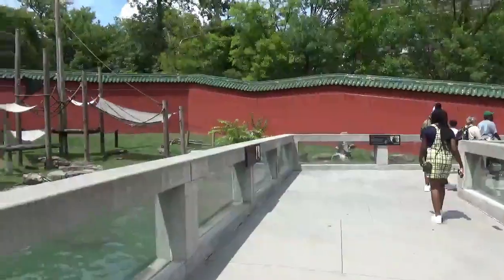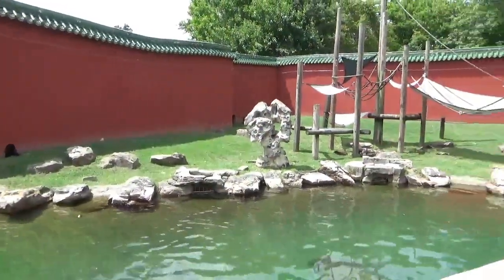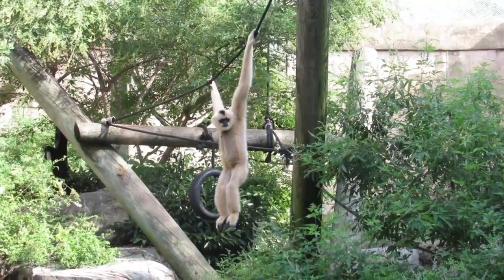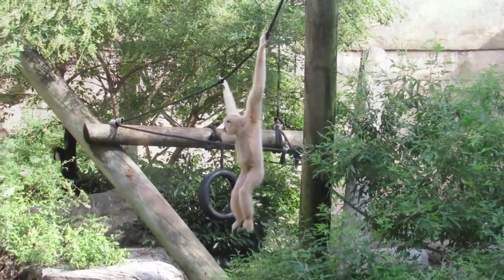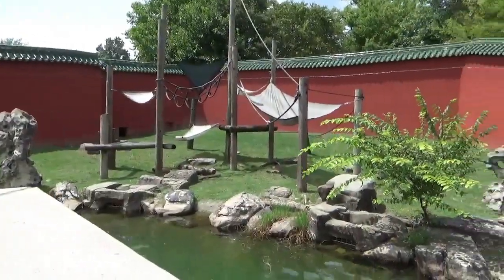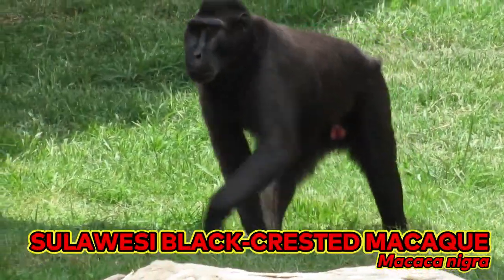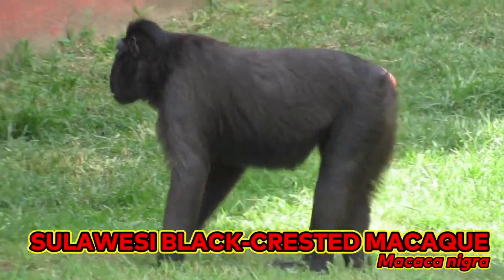On the other side of the bridge is a large, moated habitat that originally held white-cheeked gibbons and Asian small-clawed otters, two species that can still be seen in the zoo's primate canyon, which is also where their replacement species came from, the Sulawesi Black-crested Macaque. A notably Indonesian native, so what are they doing in China?